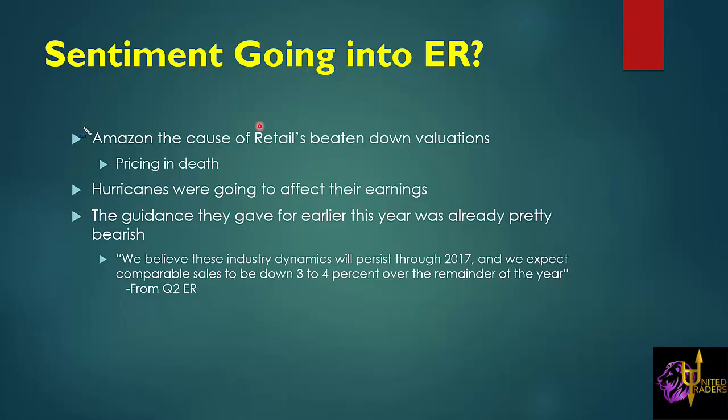Just like retailers have been beaten down all year, essentially pricing in death because of Amazon, everybody ordering online and everything. My take on it is that people are still going to go to the malls. They're still going to try things on in person. I know that I personally have only ever bought one pair of shoes offline. I normally go in person and buy shoes. So the sentiment's kind of overdone, in my opinion.